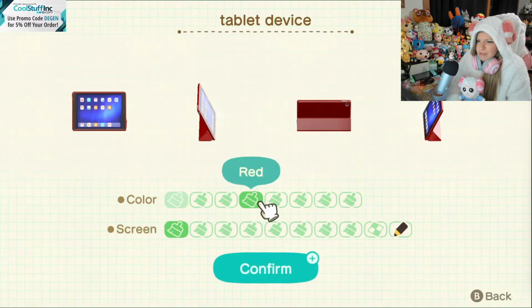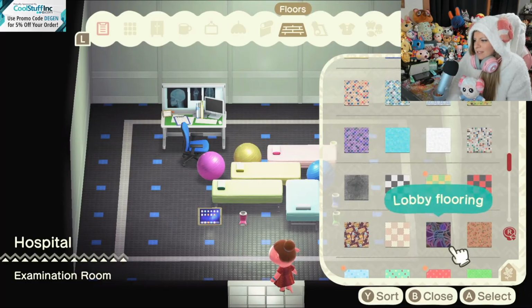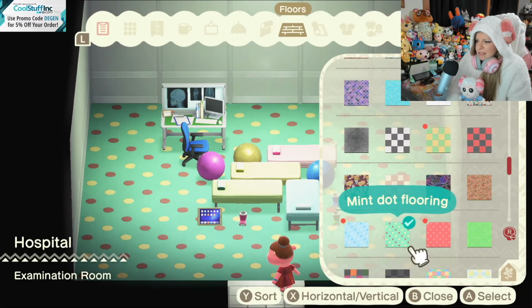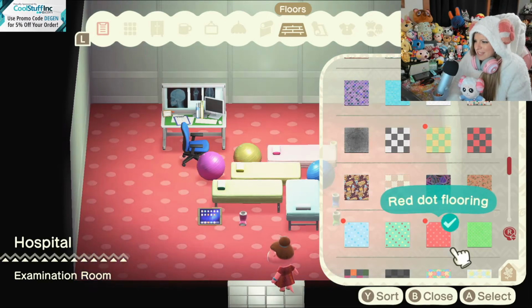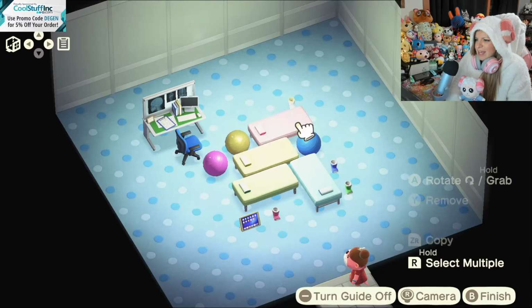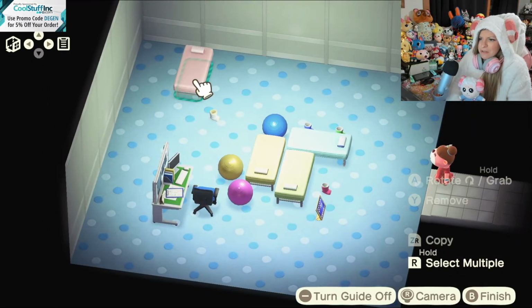Oh, we definitely need a tablet. My physical therapists always have their tablets out. And then I've got these carpetings, but they are kind of busy, aren't they? It actually looks kind of comforting. Maybe it's not so bad.